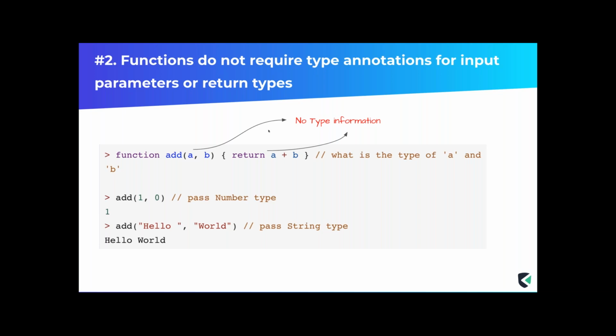Now let's double click into the second aspect that we touched on, which is that functions do not require type annotations for input parameters and return type. Now we have a very simple function out here, which is function add. It takes two properties, A and B. It adds the values and then returns the value. But what you examine here is there is no type information. It doesn't actually say A number, B number, return number.